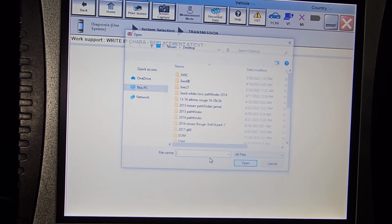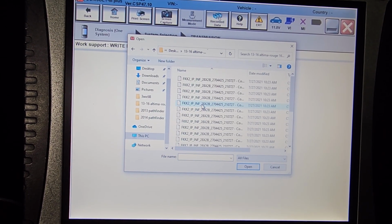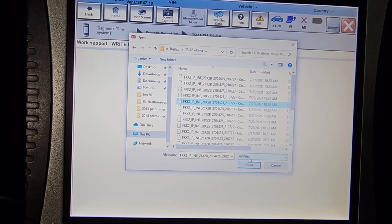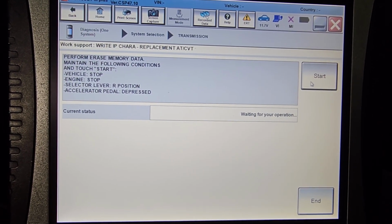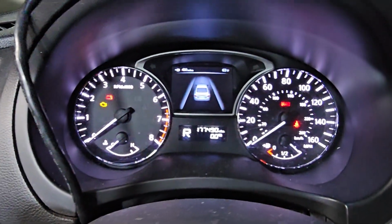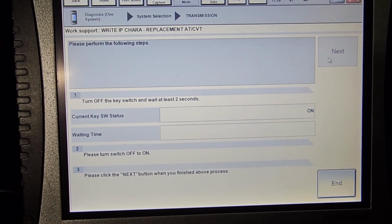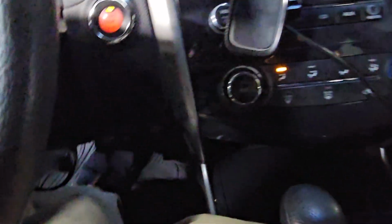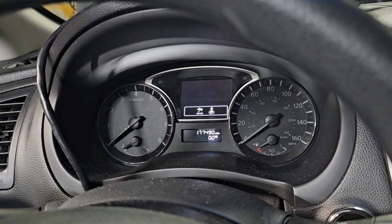get the code, Altima, this one, 1316 Altima, any one of them, choose it, open, next, car stop, look here. I don't know how they come to this, and start. Now put back, move your feet, turn the key off, 2 seconds, 1, 2, ignition on, go to the next.